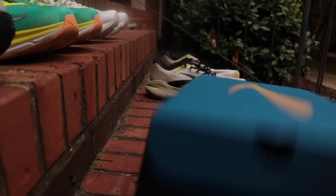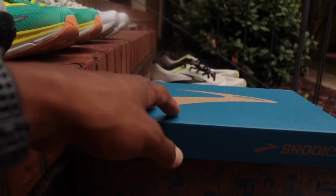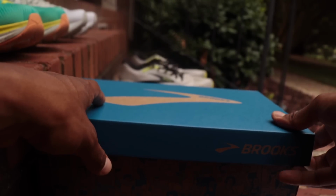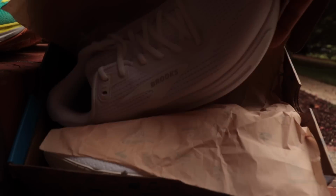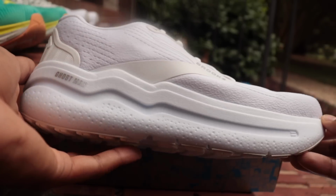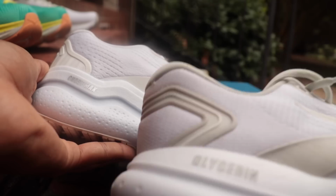All right. Ghost Max 2. I already know what colorway this is going to be because it said it on the box, unfortunately. But let's see if it's as fire as I think it's going to be. Ooh. It's clean, but it looks exactly like the Glycerin.